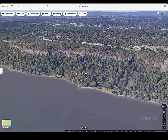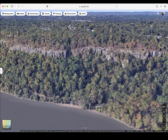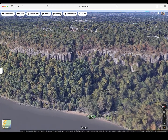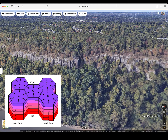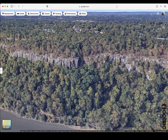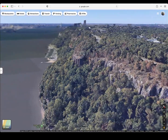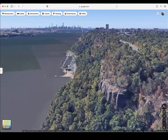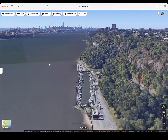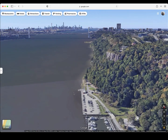Dinosaurs would have been roaming the surface at that time. The vertical fractures are known as columnar joints and form as the magma cooled at a shallow level and developed perpendicular to the top and bottom of the sill. Looking south here towards the George Washington Bridge and New York City beyond.